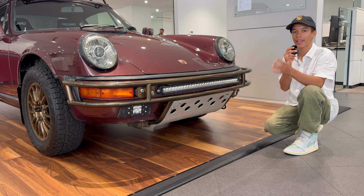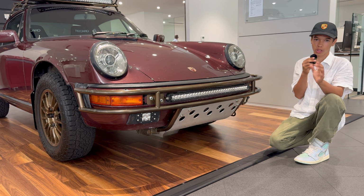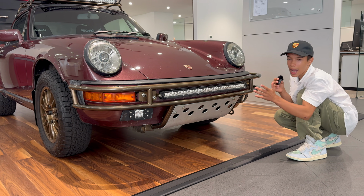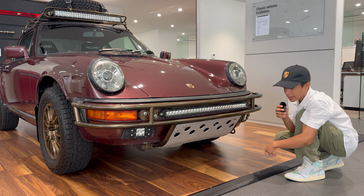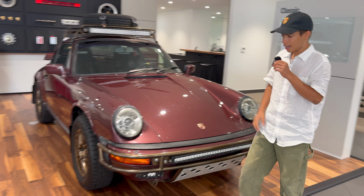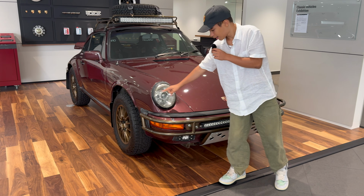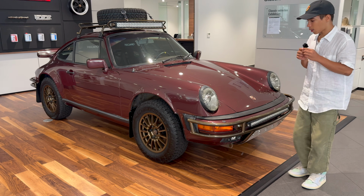And the reason they have that is, let's say you're off-roading in this 911, up rocks, something like that. If you hit the front of the car on a high rock or something, it won't smash the front bumper in, it'll just hit into this protector right there. So that is a really nice feature to have. Then some more original features: you have this aftermarket headlight here with one massive bulb in the center, which is really nice.